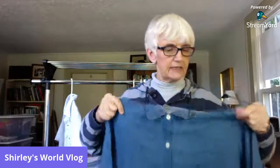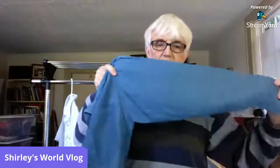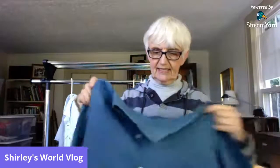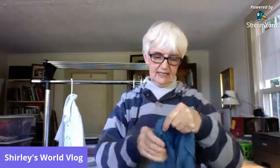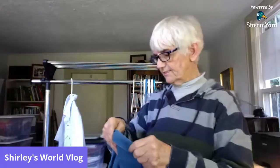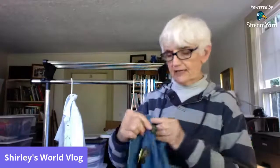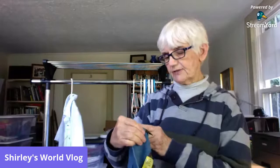It's a plain denim cloth. It's not denim. It's a cotton cloth, I believe, but it's that denim color. So long sleeve. I always like to see when they have a laundry tag in, because then you know they've been really clean. Oh, this is part linen. This is a linen blend. 65% linen, 35% cotton.